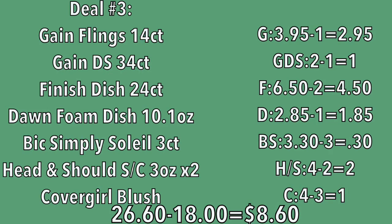The package of Bic Simply Soleil Razors is again $3.30, and we have a $3 off coupon. Both bottles of the Head & Shoulders Shampoo and Conditioner is $4, and we have a $2 off coupon, making them $2. And the CoverGirl Blush is again $4, and we have a $3 off coupon, making it only $1.